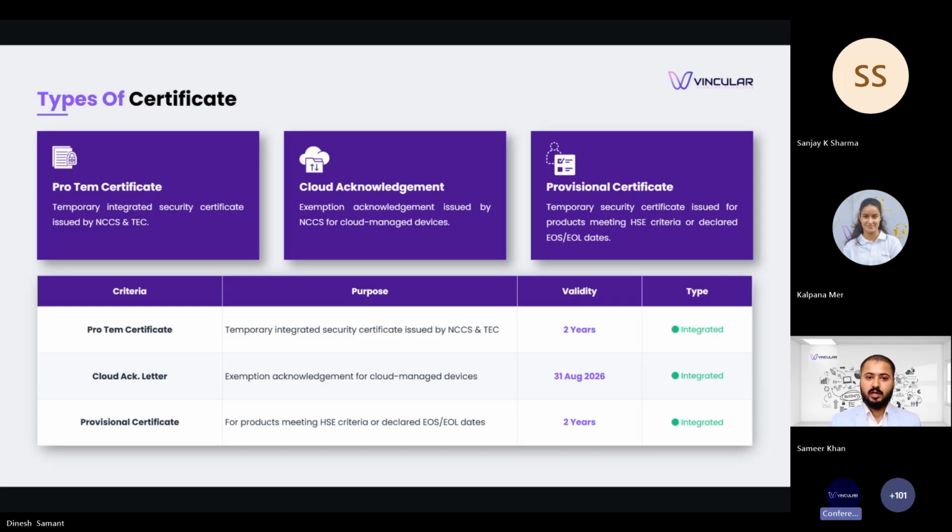However, it is specifically applicable to products that have declared end of sale or end of life timelines, or devices that meet HSE criteria. Here HSE stands for highly specialized equipment. If a product such as a router operates on a single phase or a 3-phase power supply with a current requirement greater than or equal to 32 amperes, or operates on a 48 volt DC with a current requirement greater than or equal to 100 amperes, then the OEM is eligible to apply for a provisional certificate.